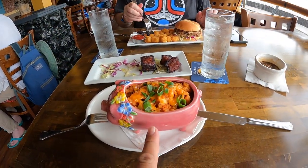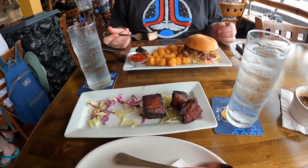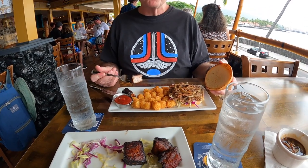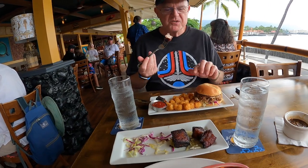Kimchi fried rice, pork belly, and Walter's having the Kailua pork sandwich. Kailua pork sandwich, with tater tots. Tater tots. Oh, I love tater tots. Help yourself. I am. Mmm. Delicious.